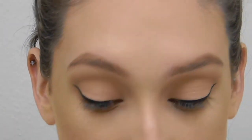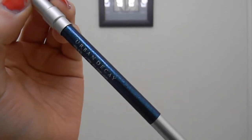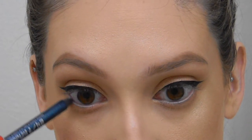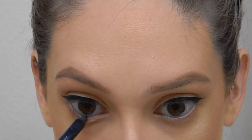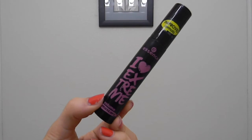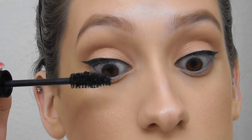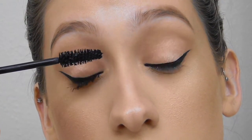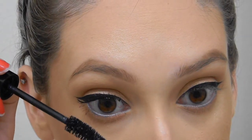Now I'm just going to take the bronzer that we used and outline the bottom of my eye, and then in my waterline, I'm just going to add some Urban Decay 24-hour eye pencil. I'm going to use this to tightline with as well. And then for mascara, I'm going to use the Essence I Love Extreme mascara. This is one of my favorite mascaras ever, and I'm just going to do a pretty thin coat on my top and bottom lashes just so we can get everything prepared for the falsies.